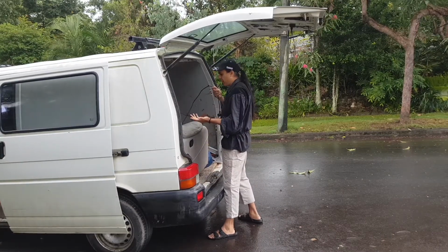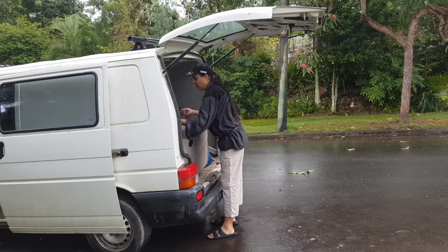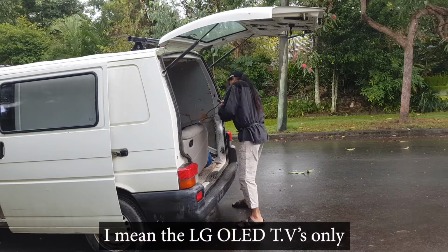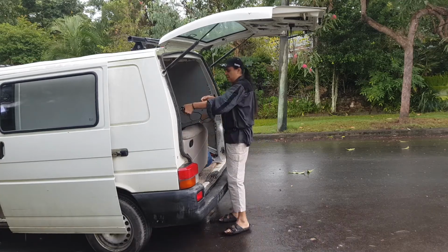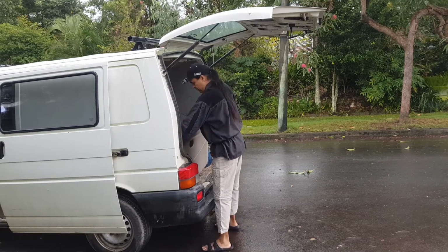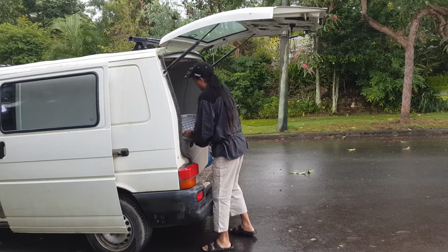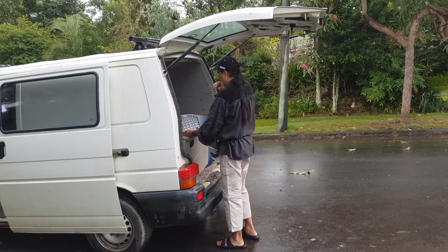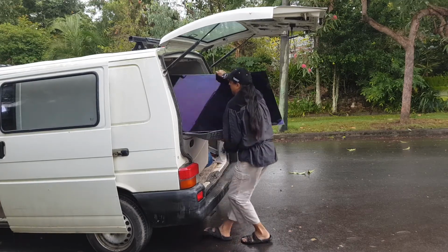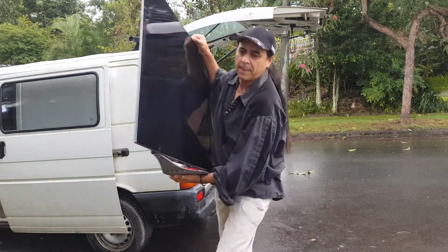I don't know why, but the LG TVs always have their power cords attached to the TVs. You can't pull them out. It sucks. Now, these are so much more delicate. To pick these up, you have to be much more careful. Let's just do this. Oh, I've got to be quick because it's still lightly raining.